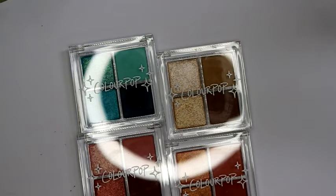But like I said, these are on the Ulta website. I really, really like this bluish turquoise combination quad. That one's definitely my favorite.